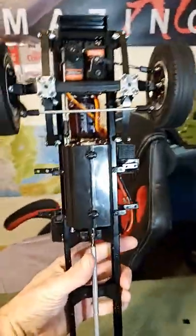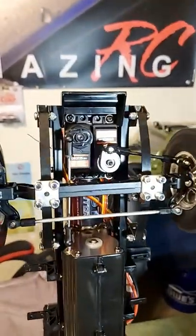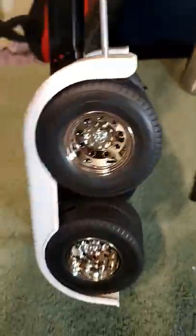And man, the transmission is like a clock. It's like building a Swiss watch. Gear shifter. I mean, this thing is just amazing. Look how sexy the dualies are in there. I mean, this thing is just baller status.